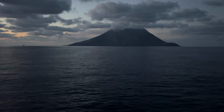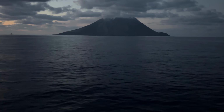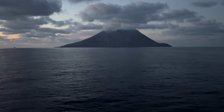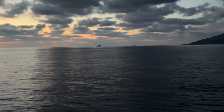Right, so time is 20 past 5 a.m. on the 21st of July. That is the island of Stromboli. And on the way down, I noticed the Coast Guard. See the lights are flashing. It's about 4 miles out.